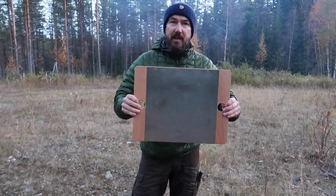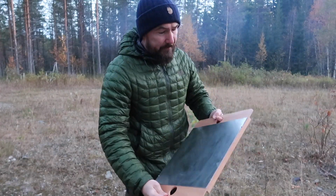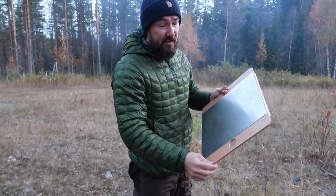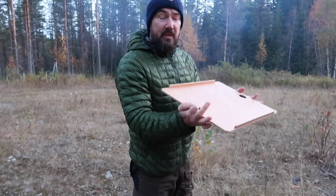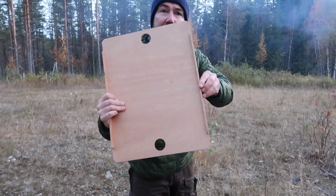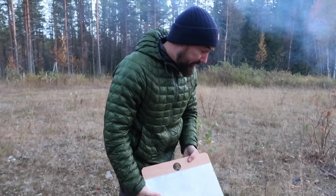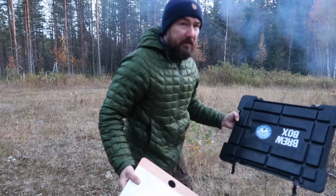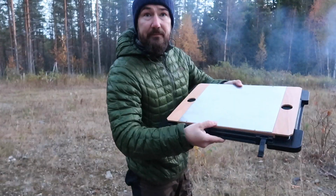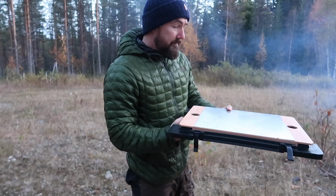Just built a couple of these trays. I've got one made out of 6mm plywood and one made out of 9, and they've just got a stainless steel square screwed in. Nothing fancy, a couple of holes in each end. Now this will fit on top of a front runner box, and these two ledges here that I've got on the bottom, they'll slide into the top to stop it moving around. I'll just quickly show you that. So there's the top of the brew box. It'll just clip in there and it doesn't move around. It's nice and firm, nice and stable.